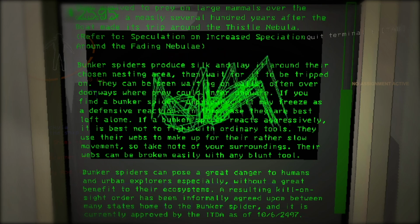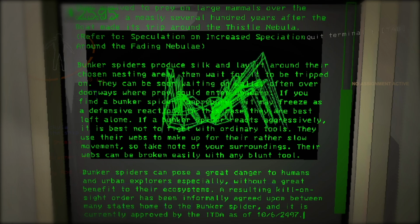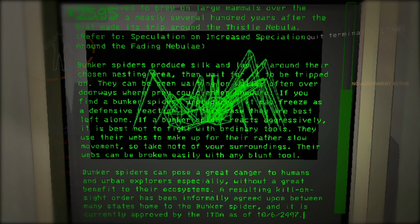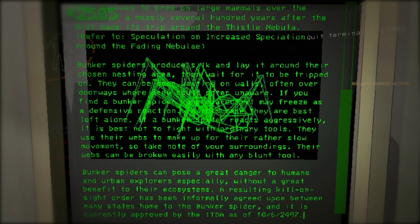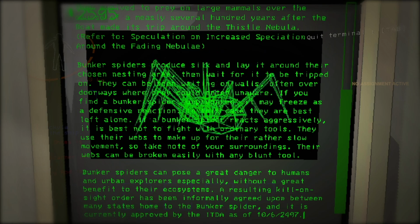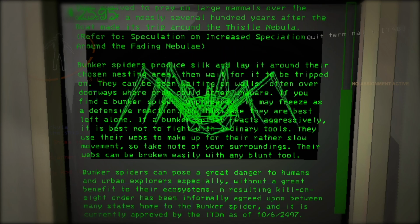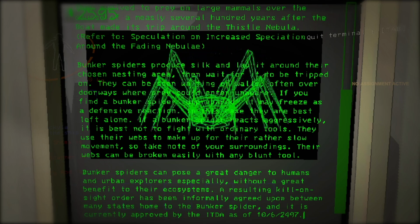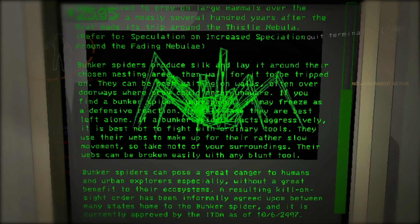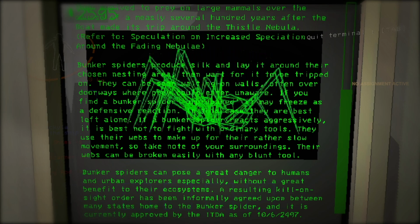They use their webs to make up for their rather slow movement, so take note of your surroundings. Their webs can also be broken easily with any blunt tool. Bunker spiders can pose a great danger to humans and urban explorers especially, without a great benefit to their ecosystem. A resulting kill-on-sight order has been informally agreed upon between many states home to the bunker spider, and it is currently approved by the ITDA as of 10/6/2497.